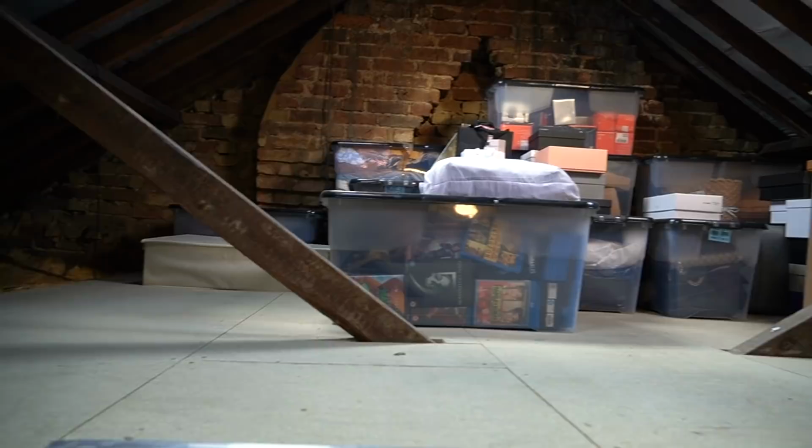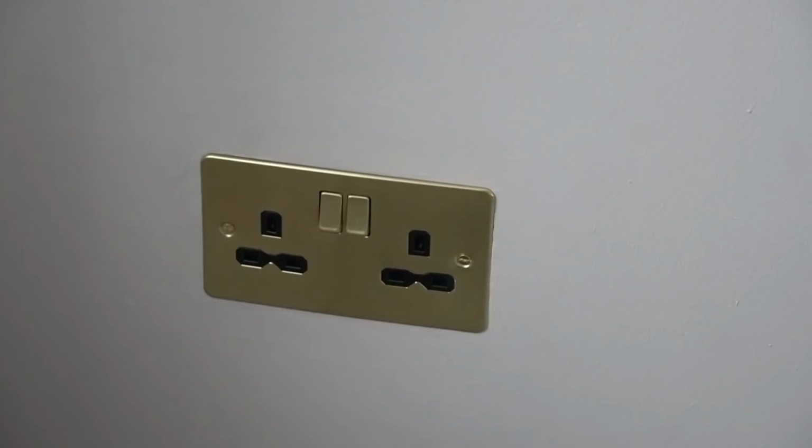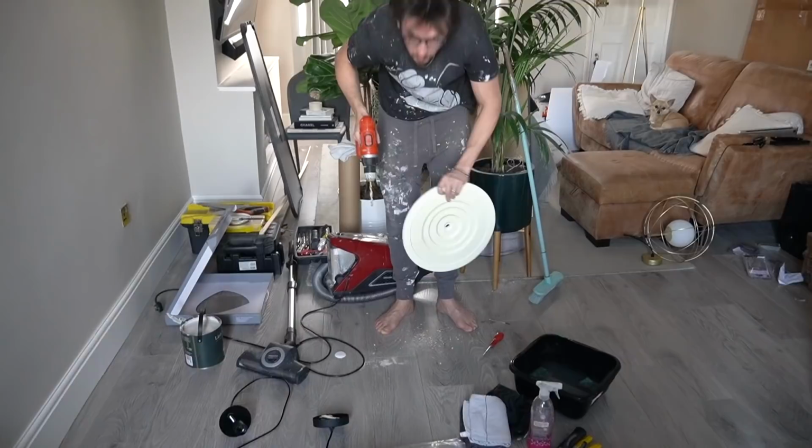Right, Simon has spent the majority of the day putting in all of the new sockets and switches, but we've had a bit of an issue. We've got a couple to change. And I've had a relatively easy day, because I've just had to go to Blue Water and pick up our new light fittings.